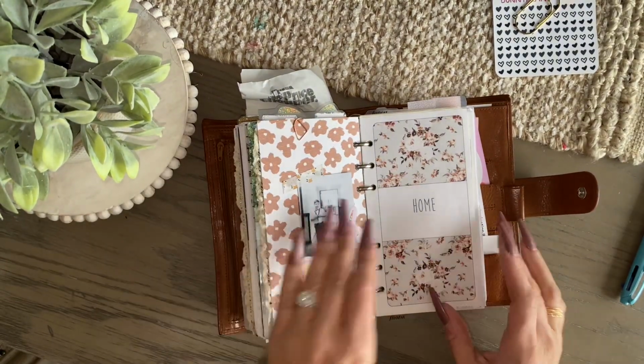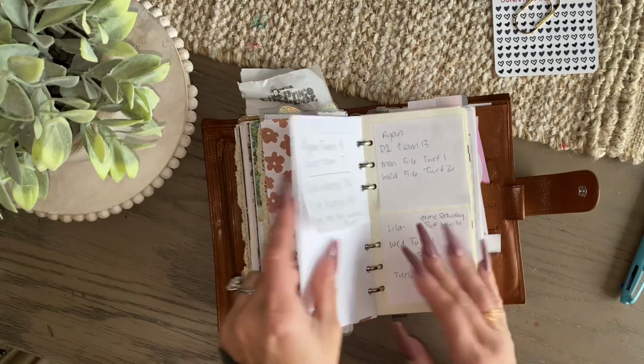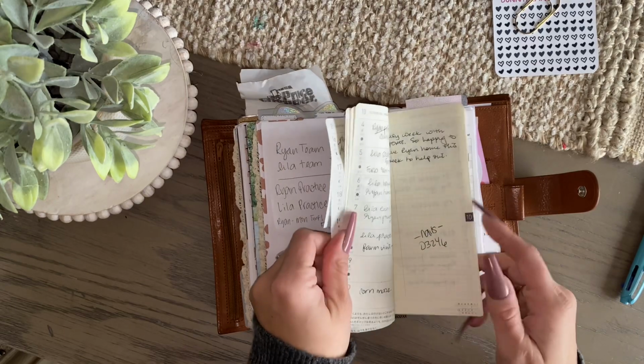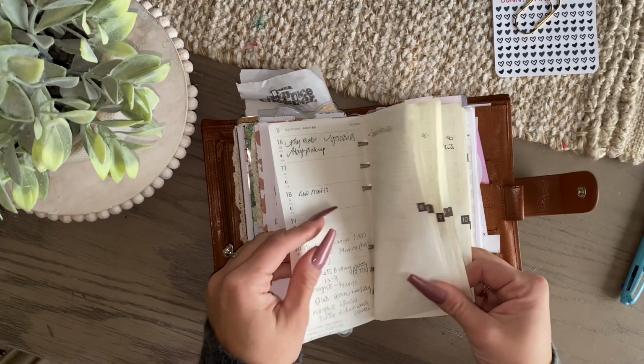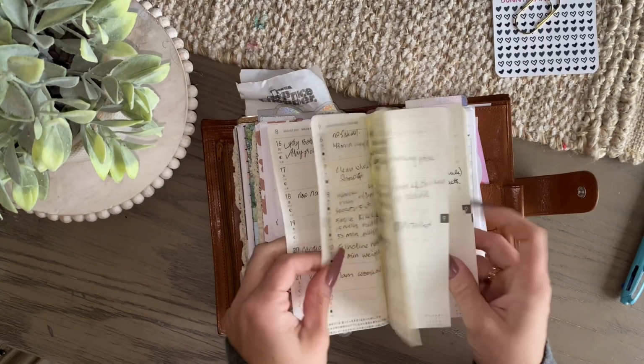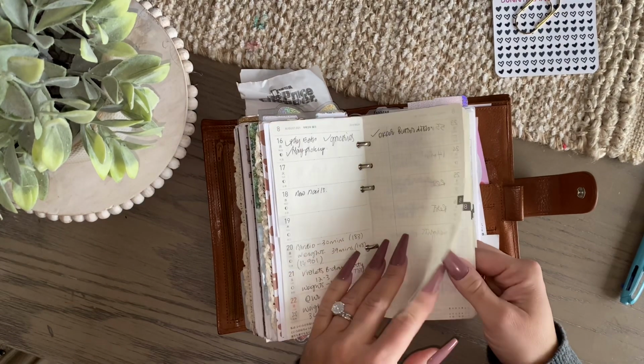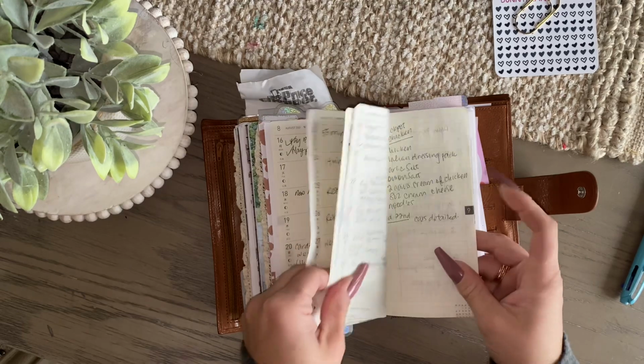So in my home section is where I keep my weekly. My weekly is, this is my kids' soccer schedule. It's quite confusing, honestly. But this is where I keep my weekly. This is the Hobonichi Weeks. I did cut it down, and I've been using this since the middle of August.